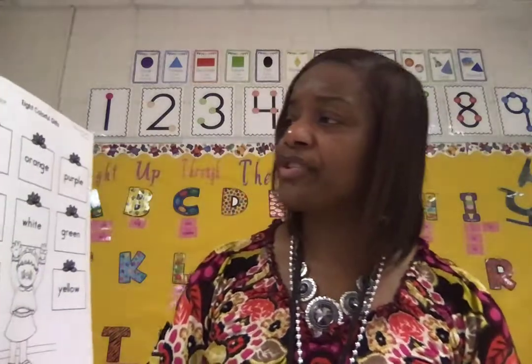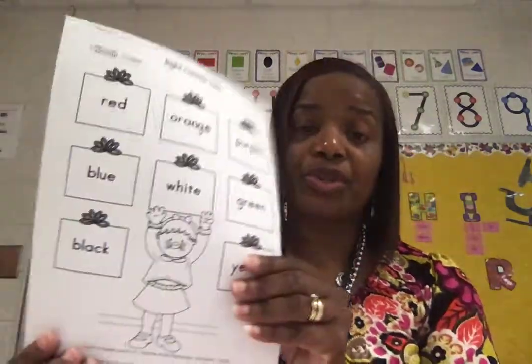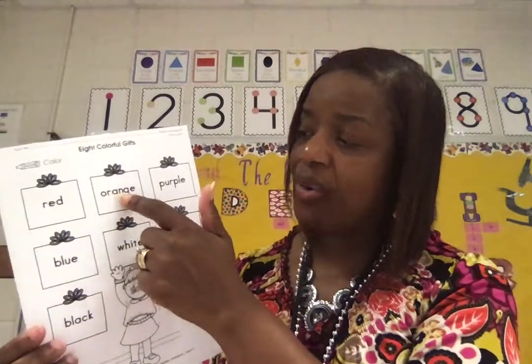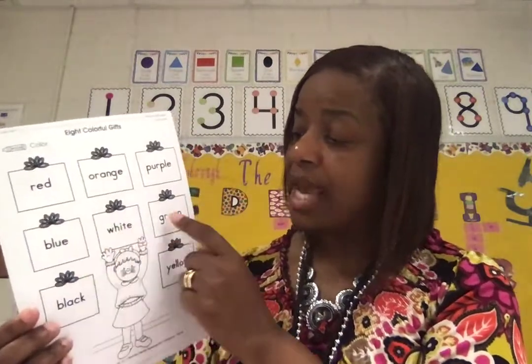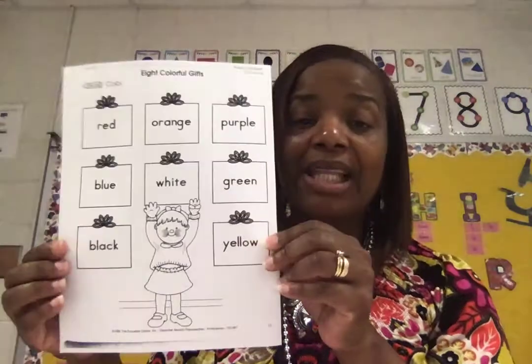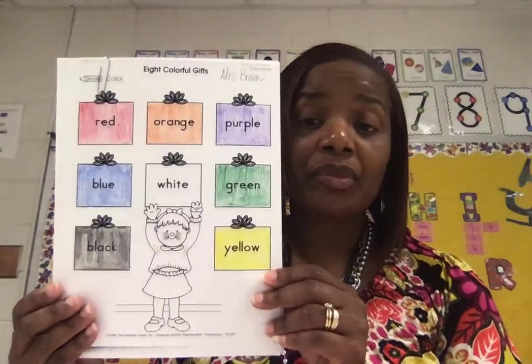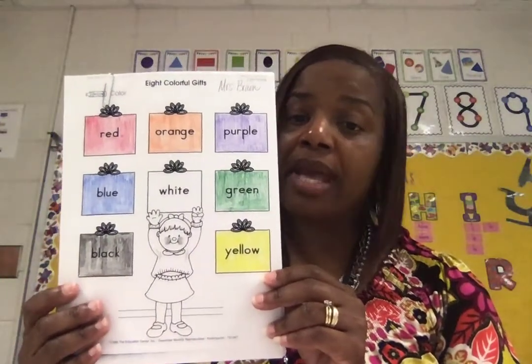So right here, as we talked about Kwanzaa before, now there are 8 colorful gifts this little girl is holding up. Look at those color words. Red, orange, purple, blue, white, green, black, yellow. Get your mouse ready. Work on those words, and they should be colored the right color. Look at that. Great gifts in 8 different colors. Let's continue.